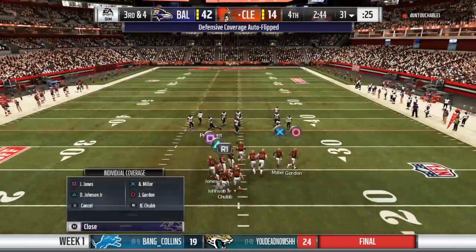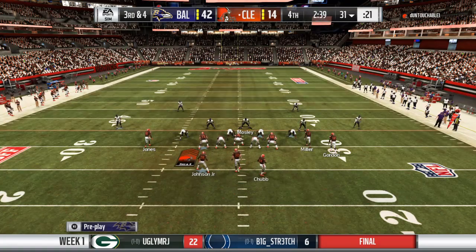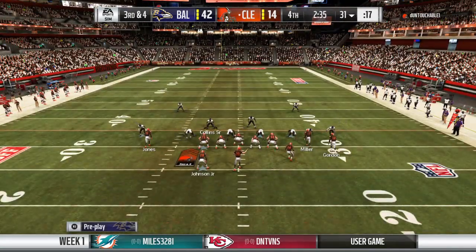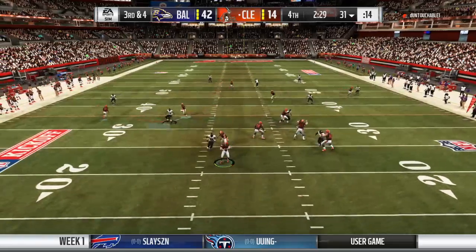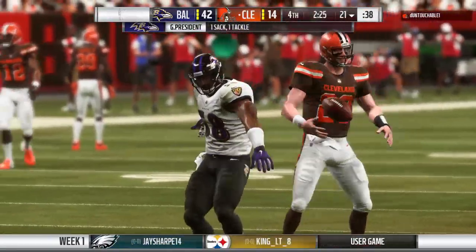The Browns on 3rd down. They've struggled to the tune of 2 for 8 so far. This is 3rd and 4. Now let's go. Blue 90. Blue 90. Hot. They'll set up to throw. Nowhere to escape, and he goes down.